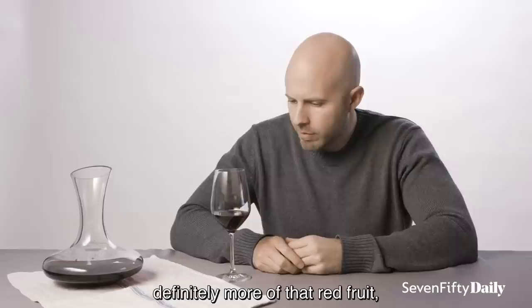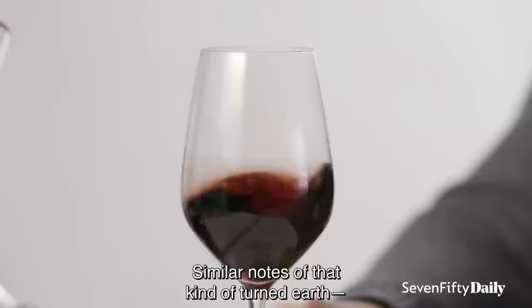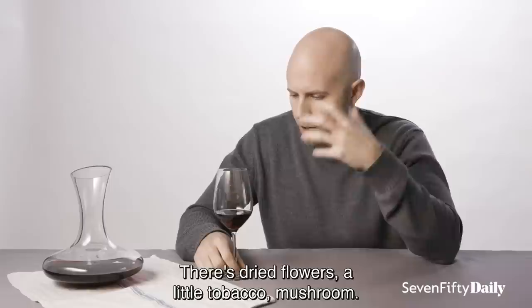Slightly desiccated, not fresh, but certainly ripe and dried up. Similar notes of that kind of turned earth, wet, damp earth, baked clay and ferrous, iron, bloody kind of profile in the palate as well. Those kind of dried flowers, a little tobacco, mushroom.